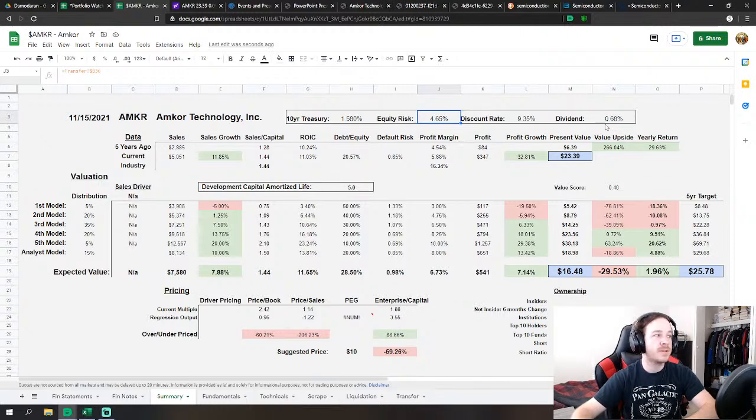People can disagree philosophically on discount rates and how to use and apply them. The dividend that they currently have is 0.68%. It started in the most recent year, but they're committed to growing it over time.